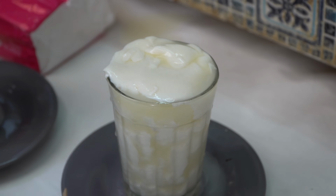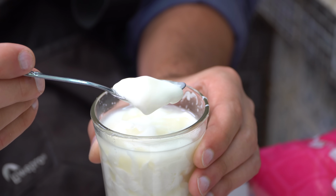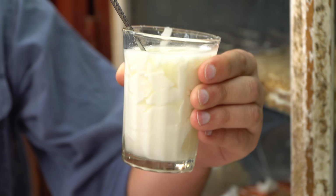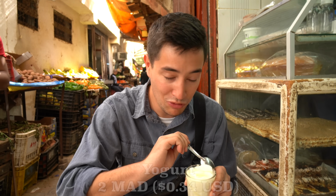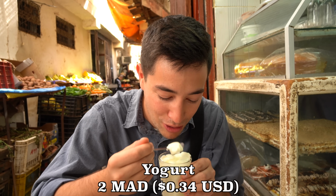Oh wow. It's very light, like no sourness really, and I think you put a little bit of sugar in there. It actually just kind of tastes like milk solid almost. It's more milky than tangy like yogurt, and super refreshing, served nice and cold. Right in the alleyways of the Medina. Super cool little shop.